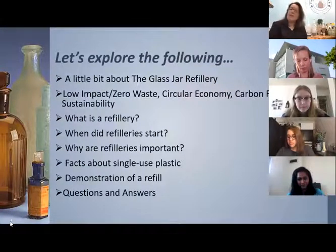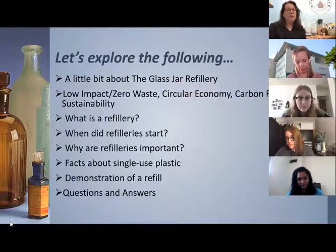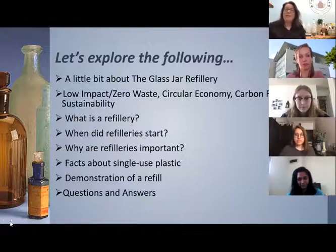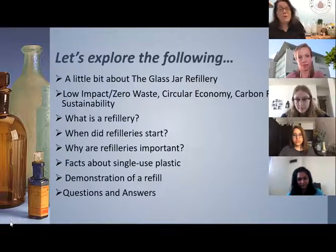And this is what we're going to be exploring this afternoon. We're going to learn a little bit about the Glass Jar Refillery, how it all started, some key terms, aspects, and components that are related to refilleries and overall sustainability, what a refillery is all about, when refilleries first started, why refilleries are important, facts about single-use plastic, and I'm going to give you a demonstration of a refill, or fill, if you want to call it that way, and also questions and answers if any of you have any of those. So next slide, please.